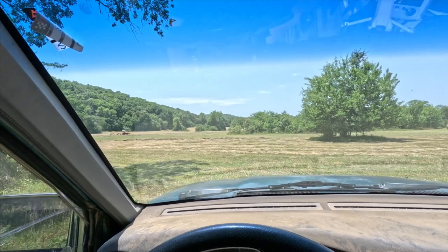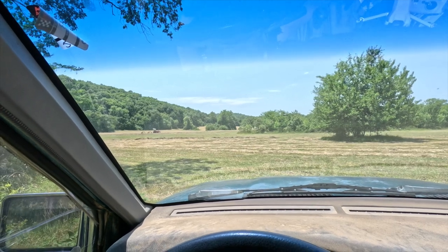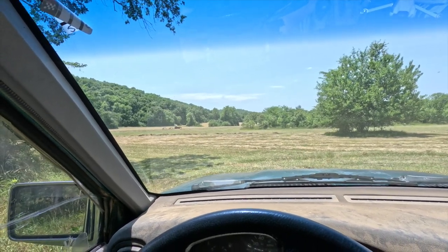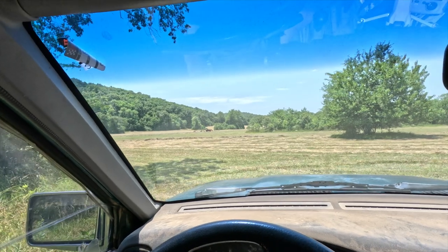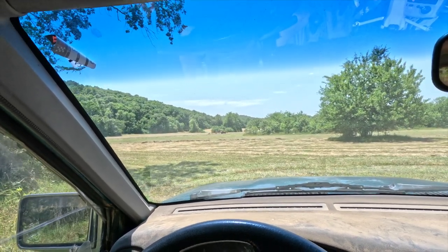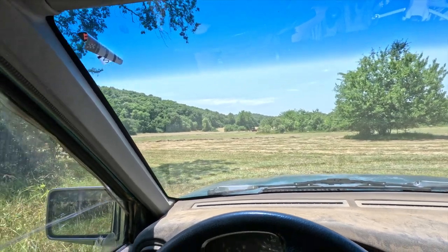Probably what I'm going to do is see what it takes, find out what this ground needs. This is a new hay field for us this year. We actually got our hay off of it last year, but it was because the person who actually had the lease didn't need the hay anymore, so we got it off of the person who had the lease.